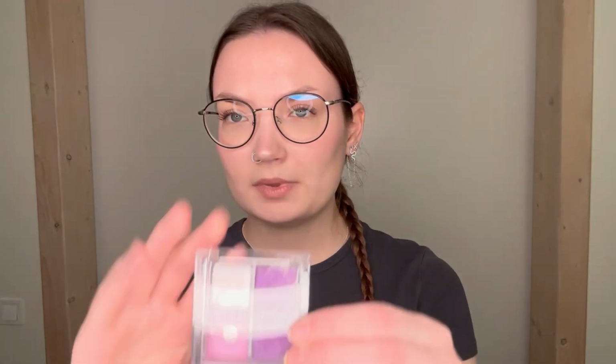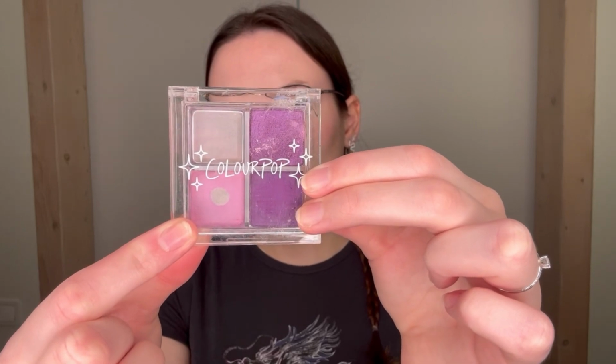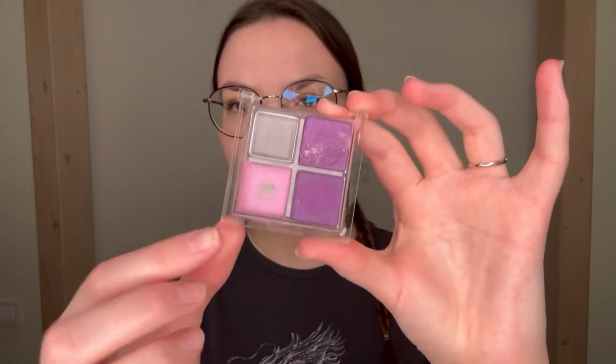And another little eyeshadow that I would like to use up comes from this Colourpop little quad. It is called the Violeted Bee, and I would like to use this shade up down here. It is called Love Letter. The packaging is broken, so that bothers me a lot, but I do love this shade so much that I don't want to get rid of this palette before I have used this up.